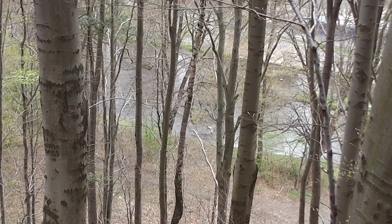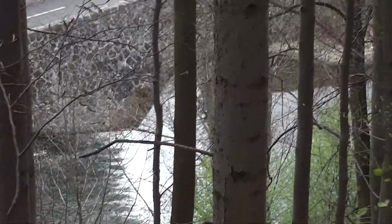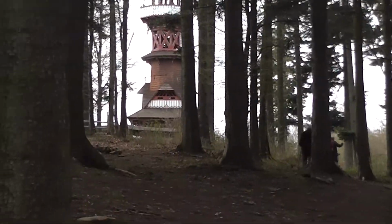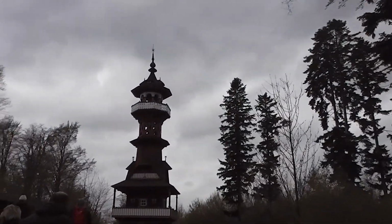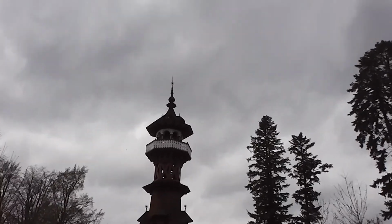As I said before, the whole town is at altitude, and obviously the idea of building a lookout tower here is to give the residents and visitors a good view over the town and the distant hills and mountains. On the way up to the tower you can see a view of the river Bečva below. So as I go up the trail, it comes into view there, and here we are, the last 50 meters or so before the tower. Yes, there it is. You can see people already on the balcony up there towards the top of the tower.